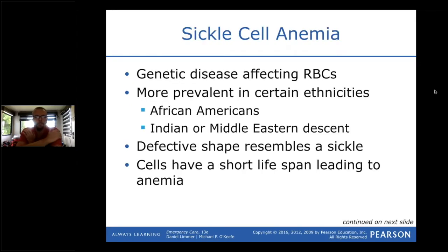Sickle cell, primarily African Americans. However, some Indians and Middle Eastern. I've also heard of some Central American groups that are also at risk for this. Red blood cells are supposed to be round. Your capillaries are round, and they are exactly one blood cell in diameter, so that the most surface area possible is available for gas exchange.